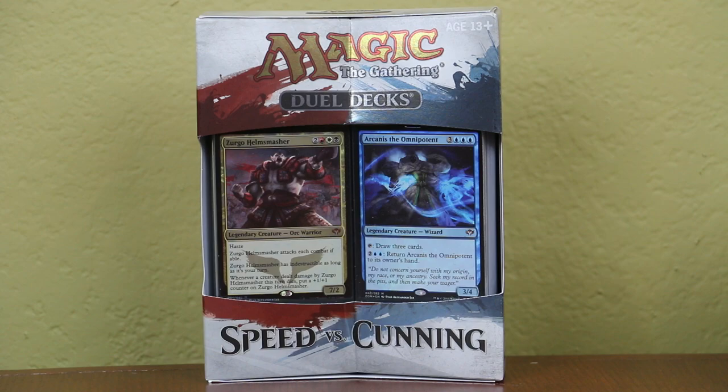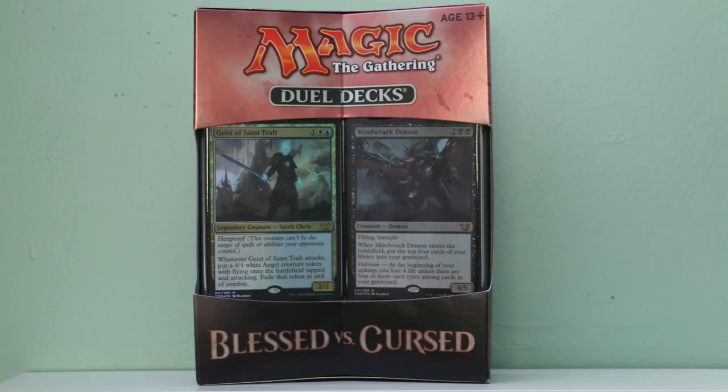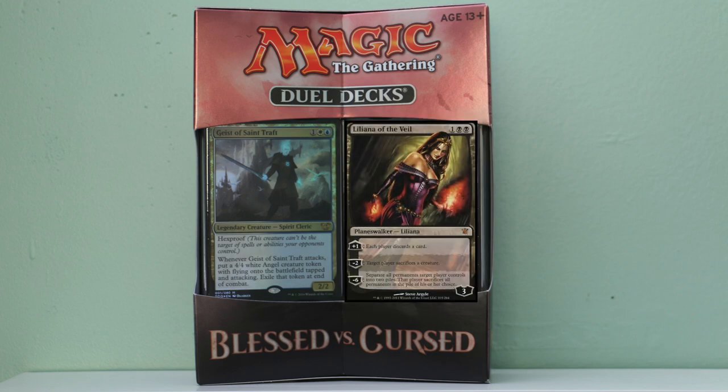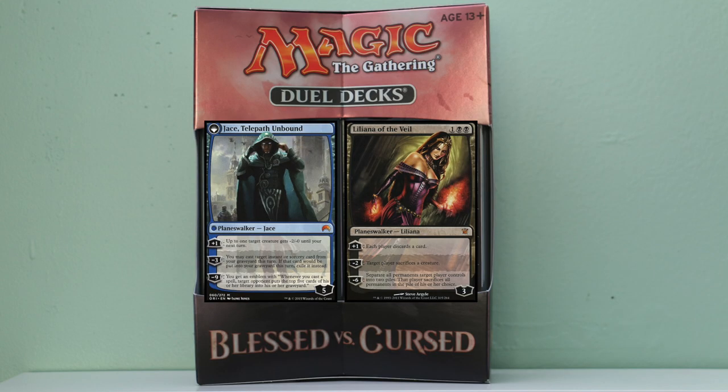And had this not been blessed versus cursed, but instead a dual deck featuring two planeswalkers, as is normally the case during spring, I can think of two very likely choices. Liliana of the Veil, as I already mentioned, which could have been included here, and what's a planeswalker that really could use a reprint? Jace, Telepath Unbound.